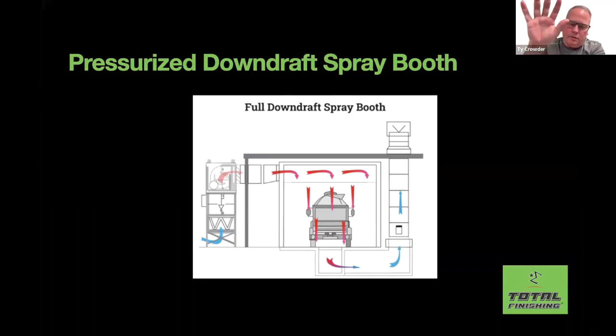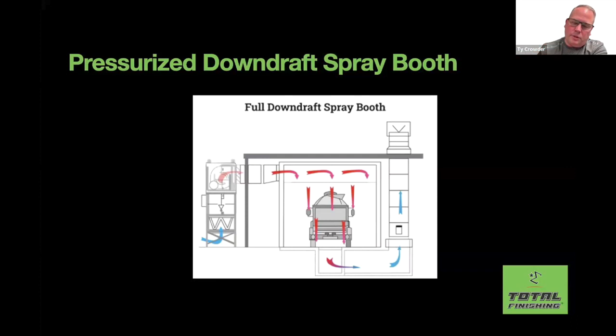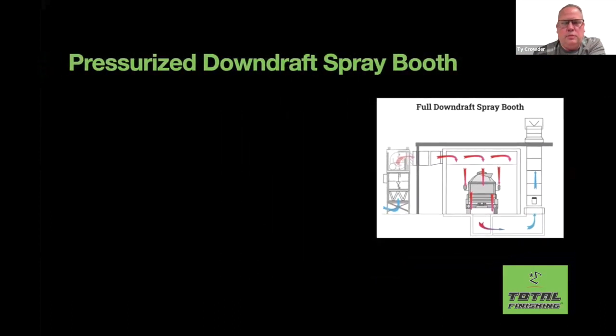Down we have hot air pushing straight down to the floor, wrapping around the vehicle, out that pit, and then as you can see, up the exhaust fan and out the exhaust stack through the weather cap and on top of the roof. So that's a pressurized version.